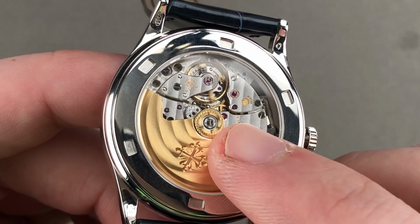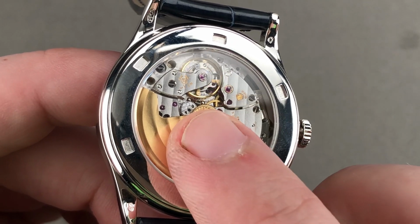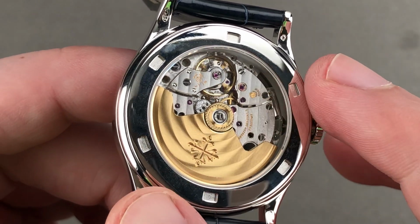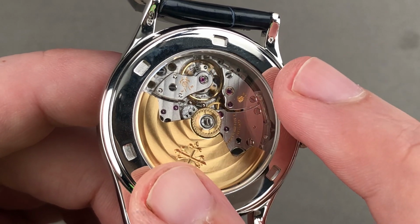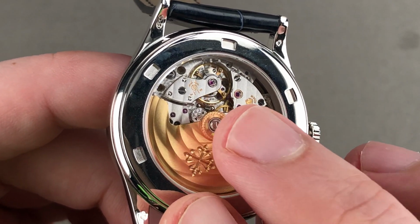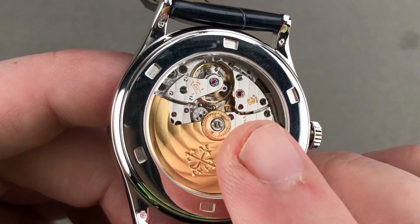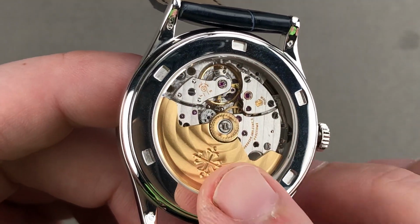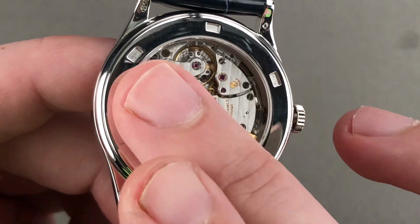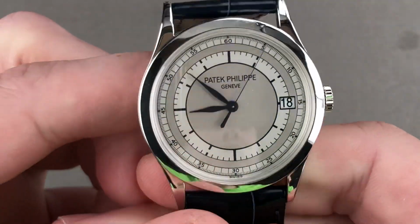You can see that there's engine turning at the center of the rotor, on the base plate, and on the reduction wheel for the winding system. 35 to 45 hour power reserve, quick set 5-position adjustment, 29 jewels, a free sprung balance beating away at 28,800 vibrations per hour. This is Patek's familiar and long-running, quite durable, Gyromax style free-sprung architecture, and the watch features 30-meter water resistance. A little bit of everything.